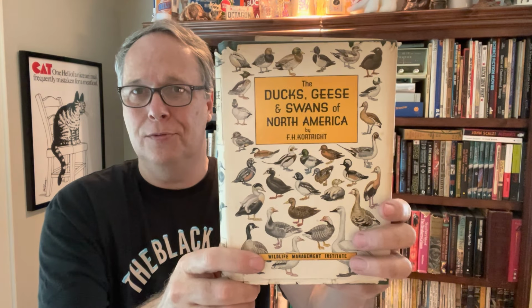Ducks and Geese of North America. This is in this condition, especially. It's got a little ratty cover, but it's still a solid $10. Good subject matter.